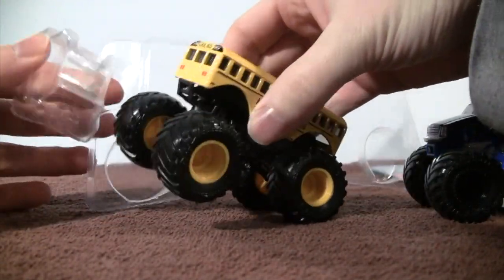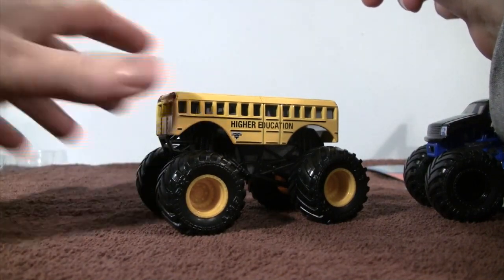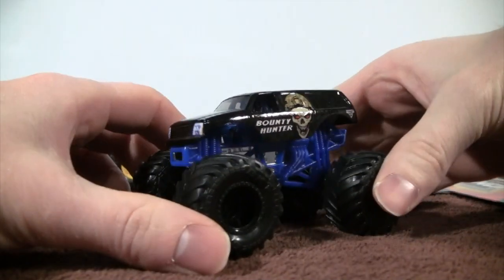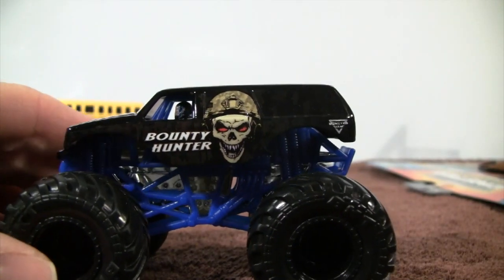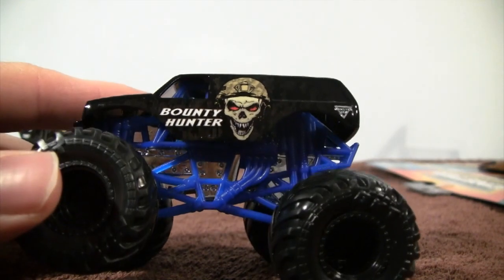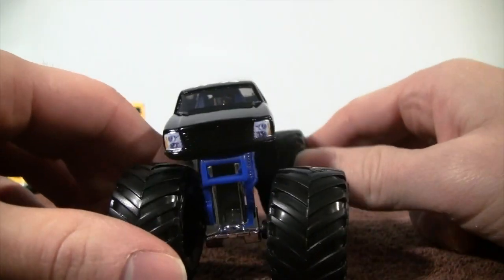A little bit extra protection to keep that in there. So, let's go ahead, take a look at Bounty Hunter first of all. This is the new Bounty Hunter look. Finally, we get an updated version of the graphics for Bounty Hunter. Some of it is not really true to the Bounty Hunter graphics that are on the Monster Jam truck of Jimmy Cretin. It's better than nothing, right?